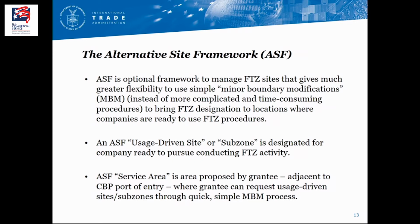So the process has changed pretty dramatically in the past about 10 years in terms of accessing the program. When I started out in this office, it was not uncommon. A company wanted to use the zone. They come in with what we call a Subzone application to have their facility designated. It's about this thick, and they'd submit it to us, and we'd say, great, we'll get back to you in about a year. It didn't work very well. We didn't do many of these types of events because, well, you can imagine what the response would have been. Very simply, it just did not work.